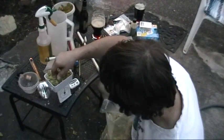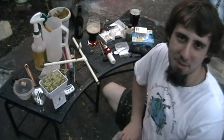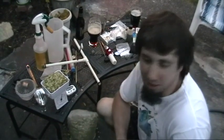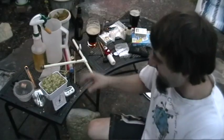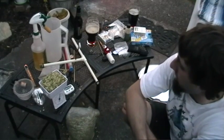Jeez. I need to go to Steinbart's and get the digital scale that Michael Brown has, because that would be a little more accurate than this, whatever this is, this cheap piece of junk. But I'm way over an ounce. It seems to be holding right there at an ounce.